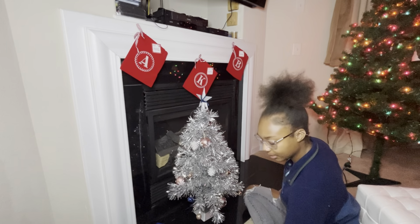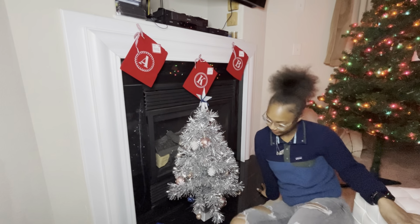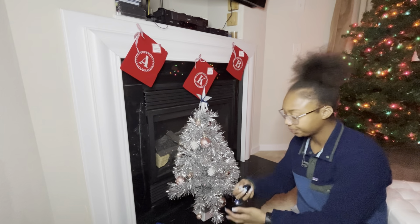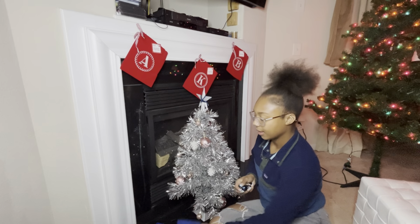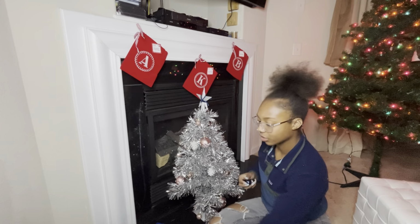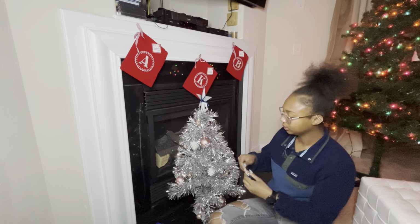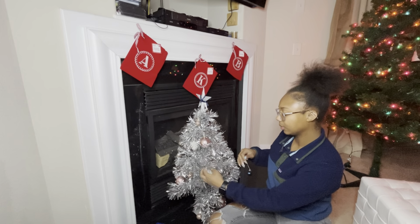I'm gonna add a little bit of blue, give it a little bit of color because I like that one. Now I have my blue ornaments ready, and I have little pink trees just to go around it, and my skirt. So when I get finished, the look will come together.